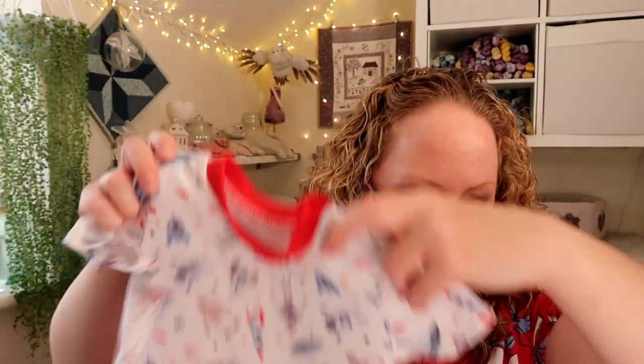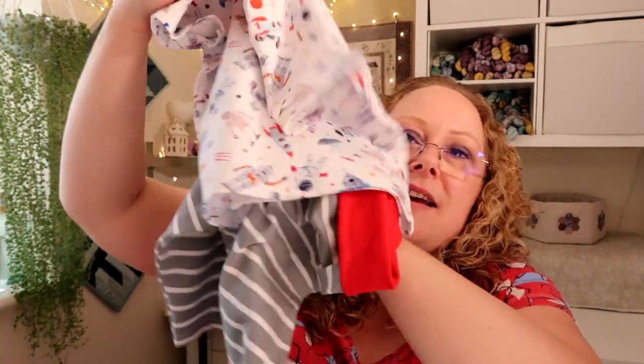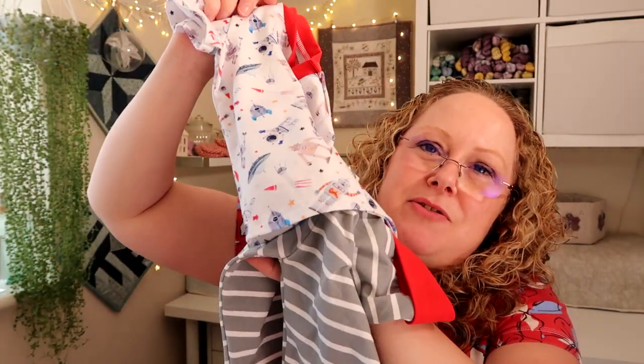And I just used a red contrast neckband to tie it in with the trousers, because they're sort of grey, and with my scraps I used for the trouser bottoms.